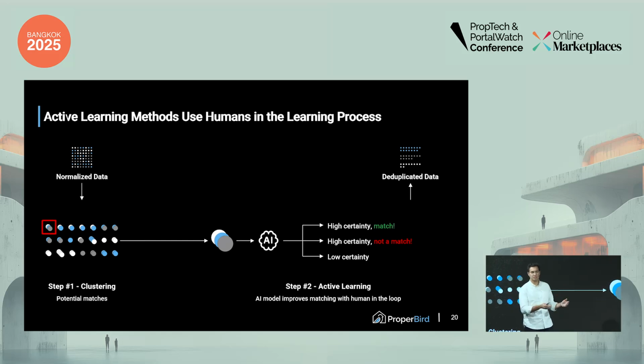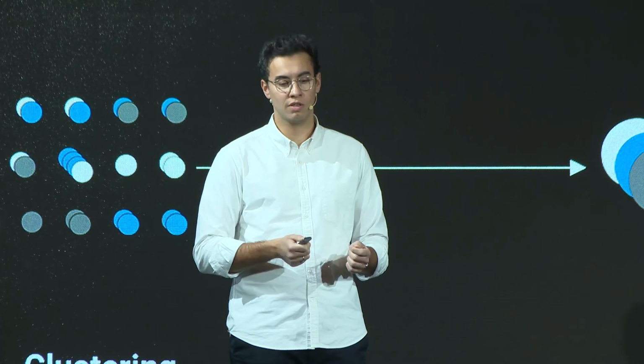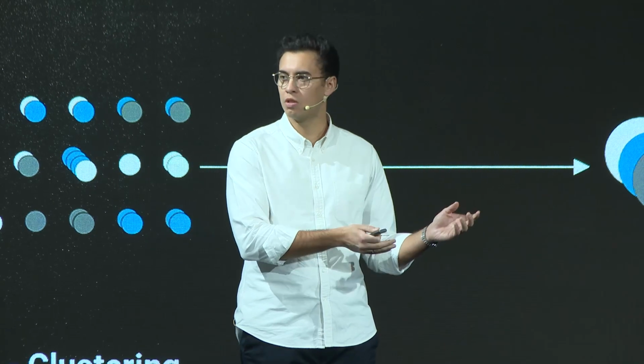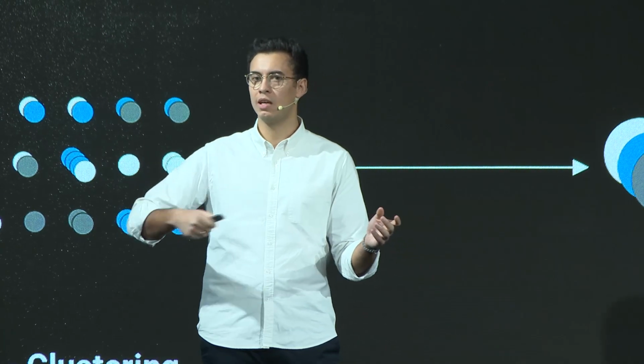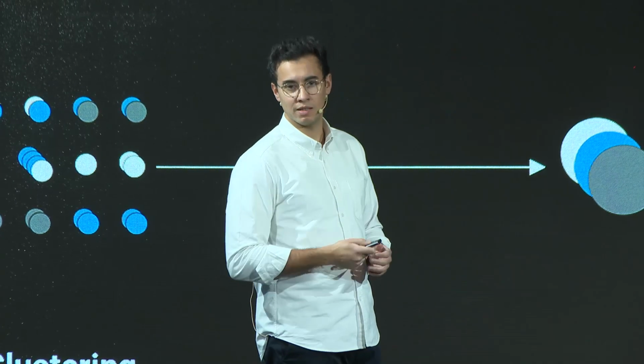So what does it do if it's not really sure what the outcome is? It asks for human feedback. And this is where it's super interesting, because then it tells us, okay, I don't know. We can then classify whether this is a duplicate or not. And regardless of our feedback, it gets tuned back to the model so it can improve over time and is able to identify and deduplicate the data better over time.